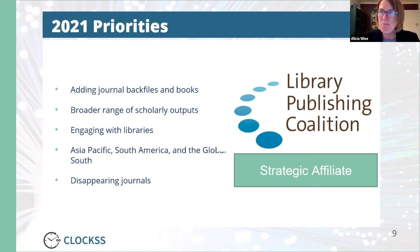Okay, our priorities for this year include adding further journal and book content to the archive. There's a long tail of publishers that we've yet to engage sufficiently with, and there are always back files and back issues that need to be found and preserved. We are fully aware that scholarship is changing as well, so we're keeping an active watching brief on new kinds of content and new types of users and uses at all times.